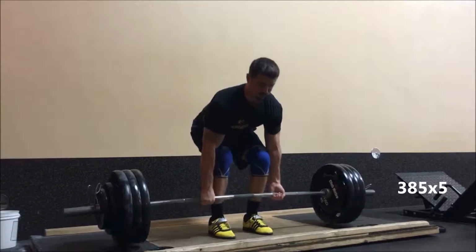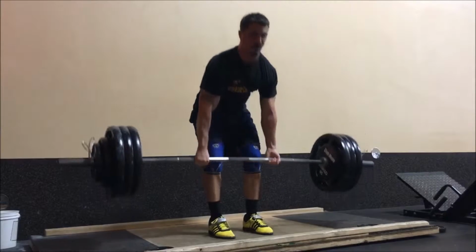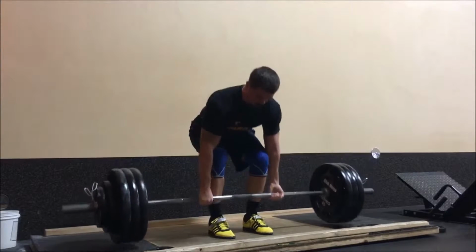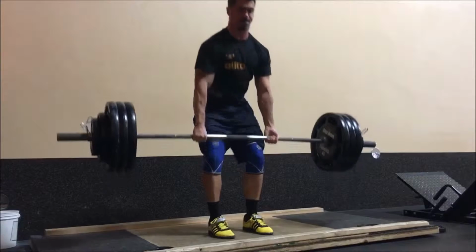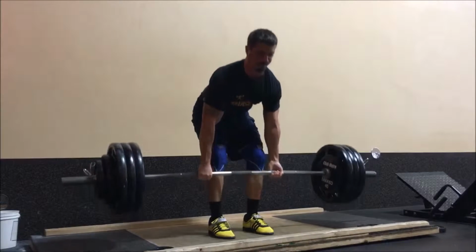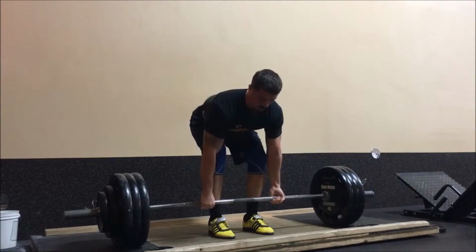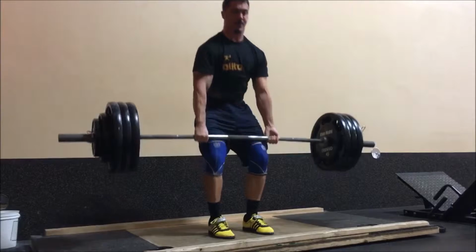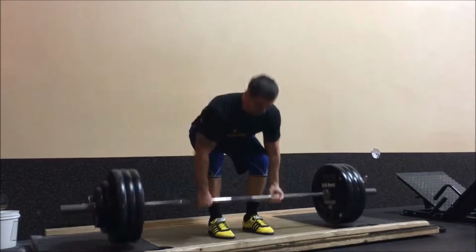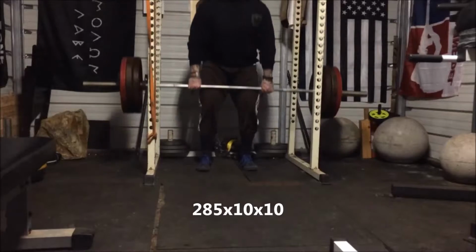Here's Steve with his 5+ day. 385 for 5. Good speed off the floor, finishing very strong. I'm happy to see that Steve's not having any knee cave on these sets, because that's definitely something that he faults to. Those knees cave in hard, and normally he's back a little bit there, but he's good. Good form over a long period of time will cure a lot.